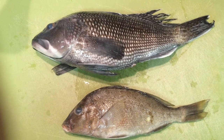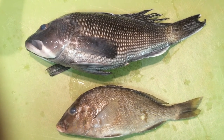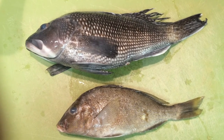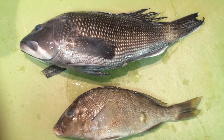All right, so here laying before you is what I caught on my, well, let me rephrase, it's what I came home with after my deep sea fishing trip. Up top you see a sea bass. They had to be 13 inches to keep, and at the bottom is a pigfish. You've seen me catch one of those before, so not the best day of fishing I've ever had by far.